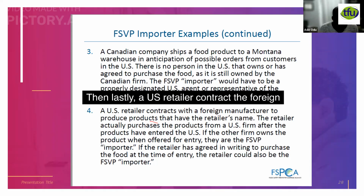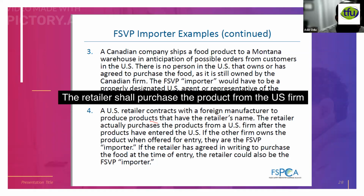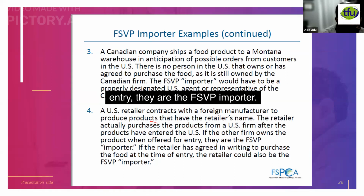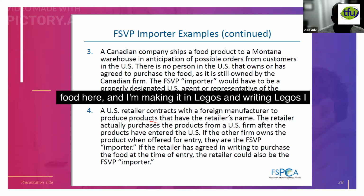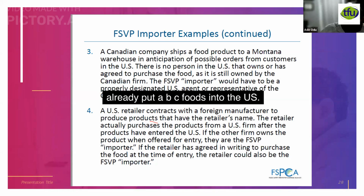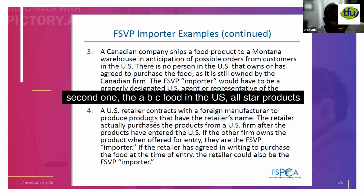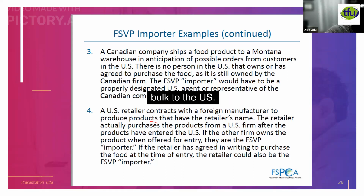Then lastly, a US retailer contracts the foreign manufacturer to produce products that have the retailer's name. The retailer actually purchases the product from the foreign firm after the product has entered the US. If the retailer owns the product when offered for entry, they are the FSVP importer. So I'm making a proprietary product for, let me call it ABC Food here, and I'm making it in Lagos. In this particular case, almost similar to the second one, ABC Food in the US owns that product because they are the ones coming to Lagos to take it in bulk to the US.